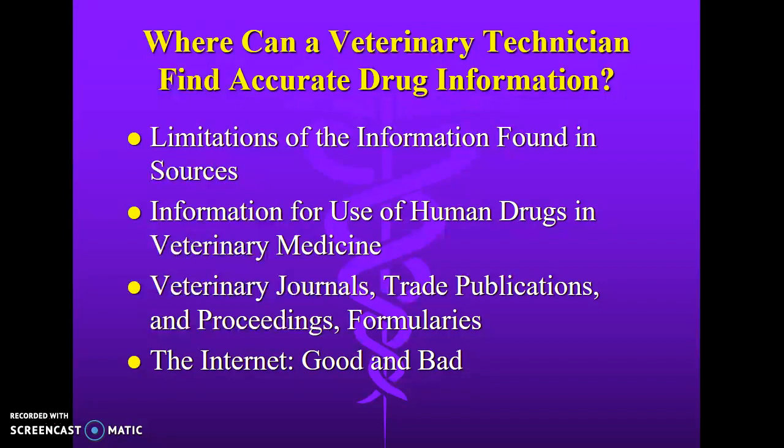Trade publications are a little less likely to have a second look at them, so you want to be very careful with those. Proceedings from conferences, again, that is hopefully a board certified person discussing what they have used, but they will go ahead and provide a transcript basically of their lecture that gets published, and that's called a proceedings. So from a conference.